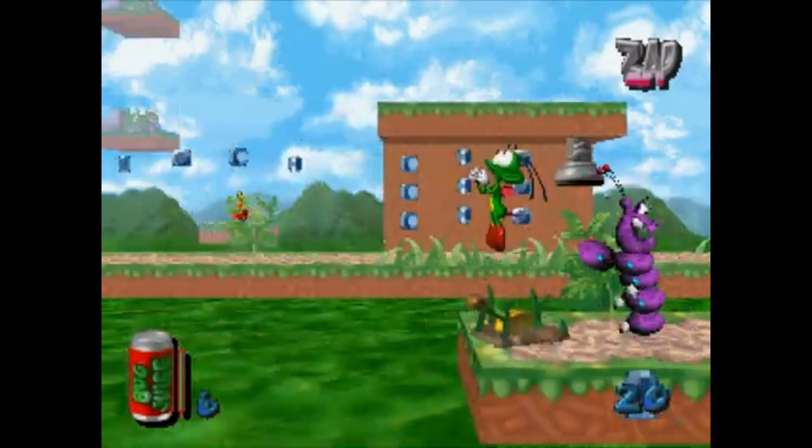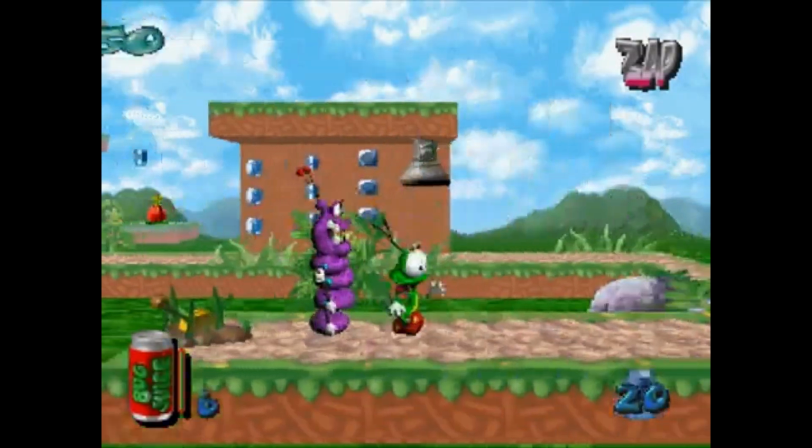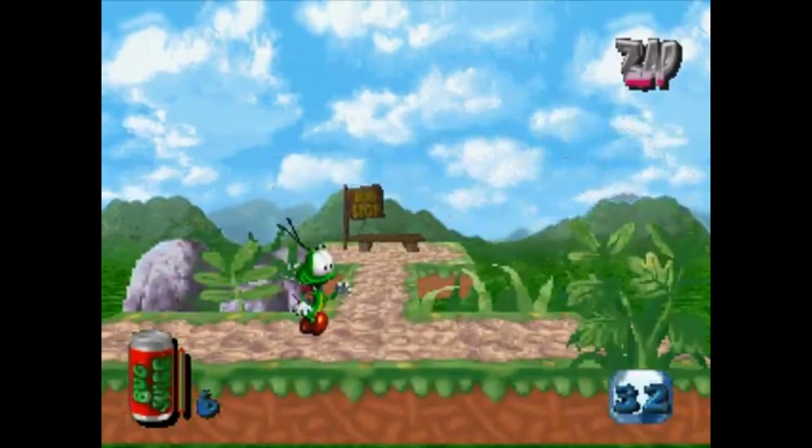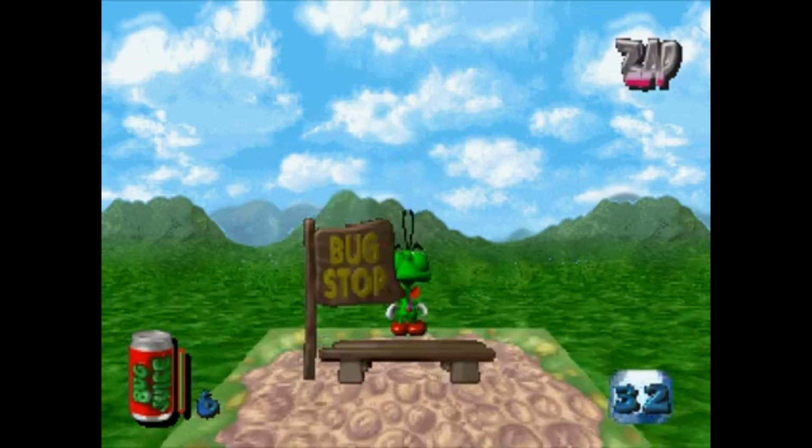Bug, not so imaginatively, is set on Bug Island and consists of 6 worlds made up of 3 levels each, ending with a boss fight. Each level ends when Bug jumps on a bug stop.